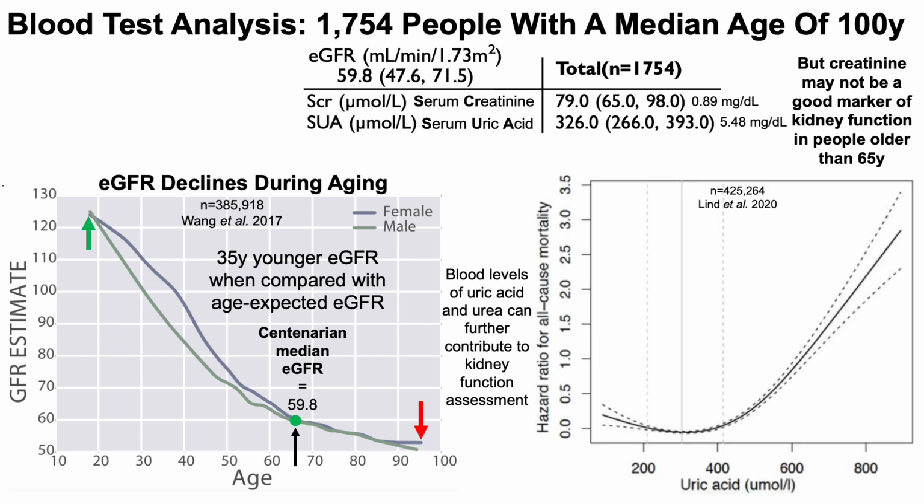So let's put that data for uric acid into perspective. So here we're looking at the all-cause mortality risk on the y-axis plotted against the uric acid concentration on the x. And we can see that lowest all-cause mortality risk is associated with uric acid levels of 303 micromolar. So what about the centenarian data? How does that fit onto this plot?